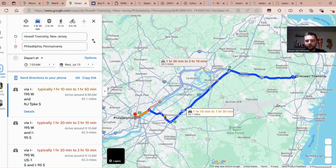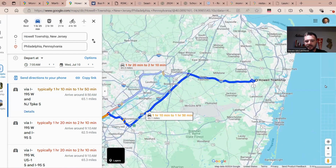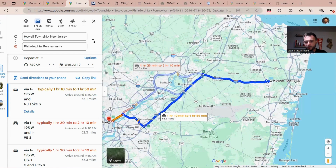I did this one from Howell. Realistically, if you're going to be living in the southern part of Monmouth County, this is going to be a little bit more accessible. I would say from Howell to Philadelphia, an hour 20, hour and a half is really realistic. I live in the northern part of Brick, and that's about how long it takes me to get there. So if you live a little bit closer to 195, it's going to be about the same distance.